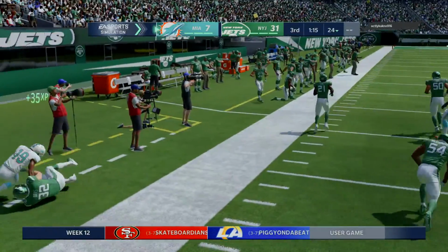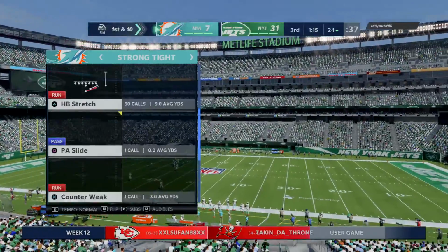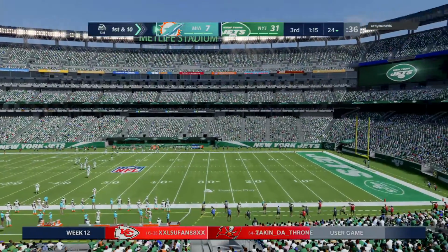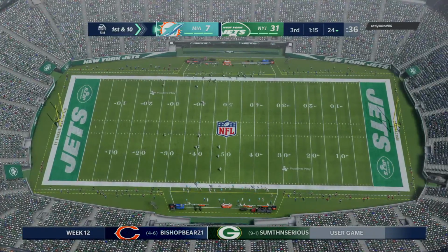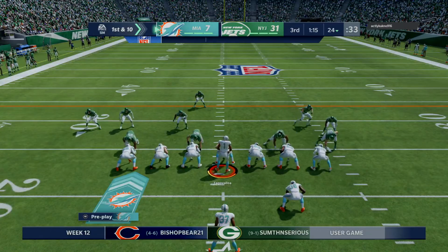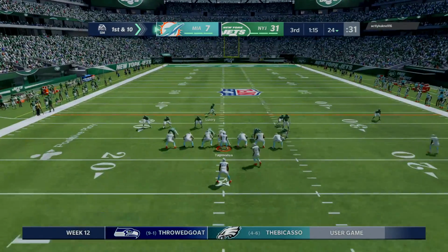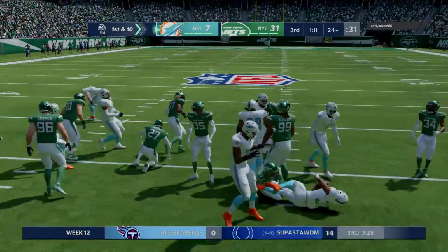And he'll be out of bounds here, a yard shy of the 25 at the 24. Dolphins take over 1st and 10 at their own 24-yard line. The Dolphins at the line ready for their next drive. They trail here by 24 points. Got to get going soon, you'd have to think, as they come up 1st and 10.